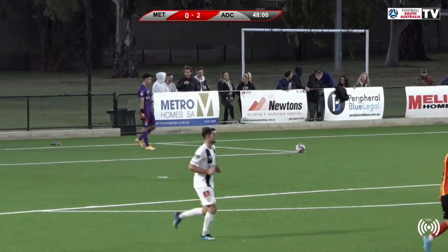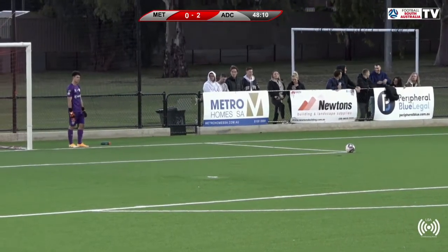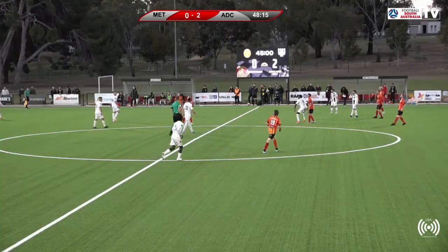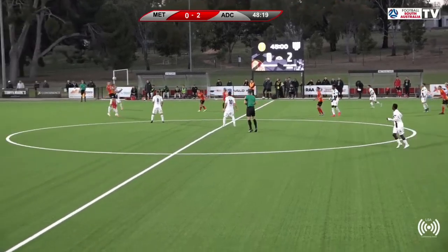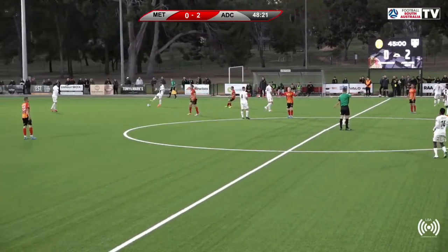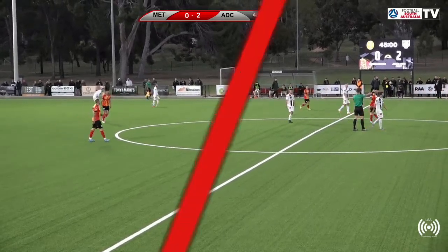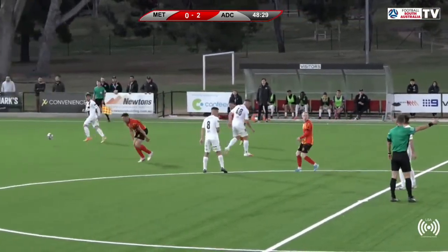No breeze, or a bit of a breeze. It just comes through every now and again. Yeah. So Woodlands now with a goal kick. We've played just over 3 minutes of extra time in this first half on the Green Play Australia time clock. The Green Play Australia scoreboard has MetroStars 0, Adelaide City 2, and a foul going the way of Adelaide City again. MetroStars' 8th foul versus Adelaide City's 1.